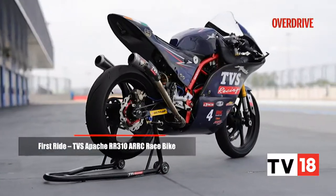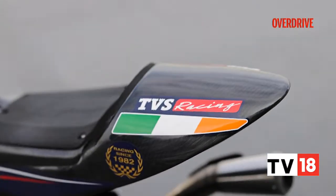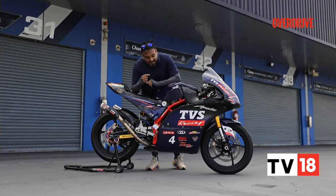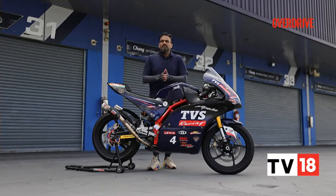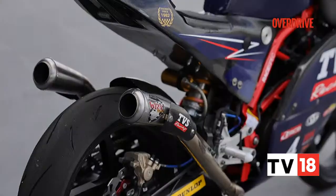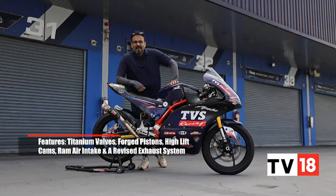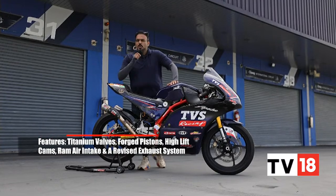This race bike is derived from the road-legal Apache RR310. So apart from the bore and stroke of the engine, the internal gear ratios and the main frame of the chassis, the rest of the bike is actually bespoke. Like for example, a twin exhaust system, titanium valves, forged pistons. You also have a ram air intake system. All of this comes together to make the bike noticeably quicker.